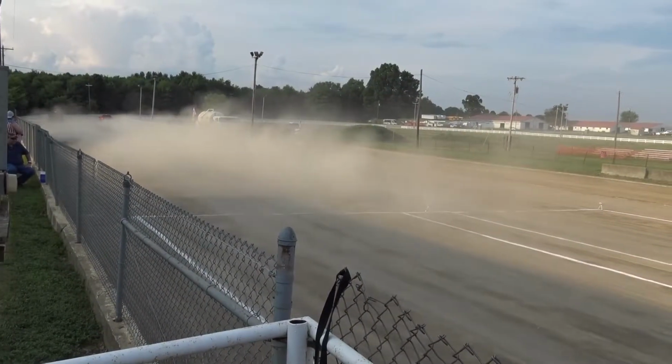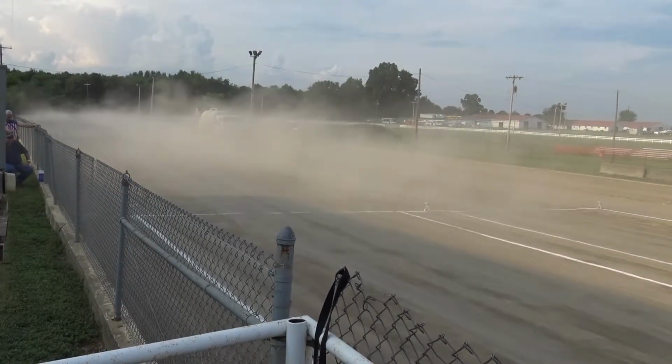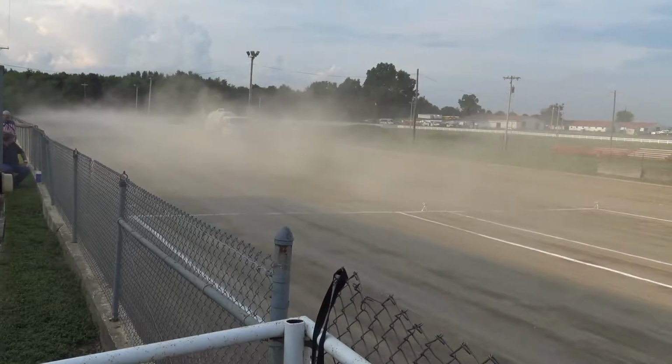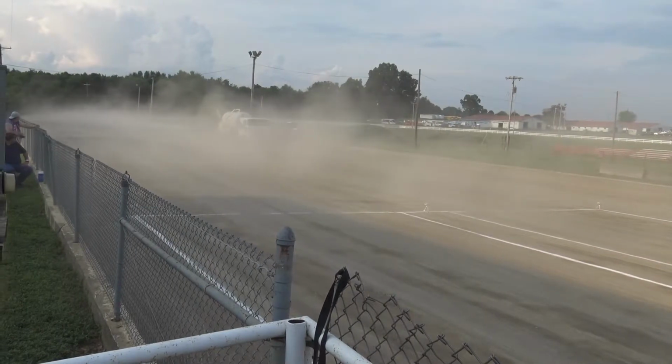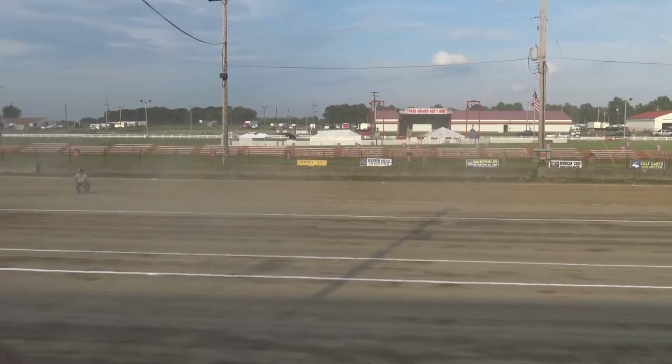Almost the reverse of the first run, but that red Ford held on. He got out to the early jump and he actually held on to it. So Jeremy DeBlasio undefeated in that division, and that is going to eliminate David Ellerberger.